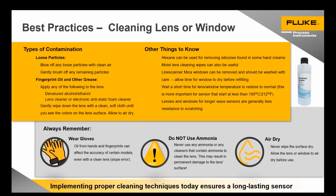Moving on to lens cleaning. Cleaning the lens sounds like a very basic task. Who really needs training? What we see in the field tells us that there is room for improvement. For devices with a glass window, like the Endurance, you generally probably get away with a squirt of lens cleaner and a microfiber cloth.